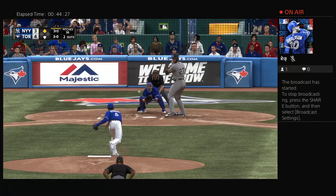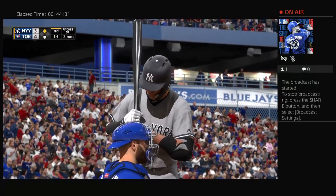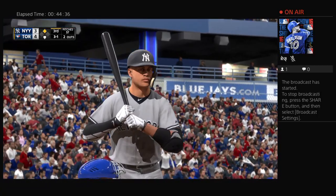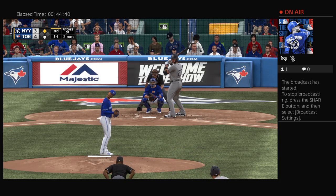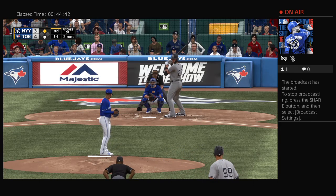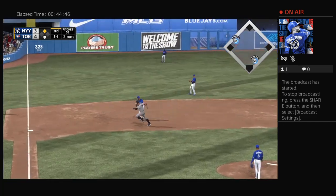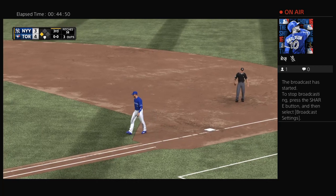Here it comes on 3-0. 3-0 fastball in for a strike. The 3-1 pitch. On the ground to third. Throw on to Smoak at first, and the side is retired.